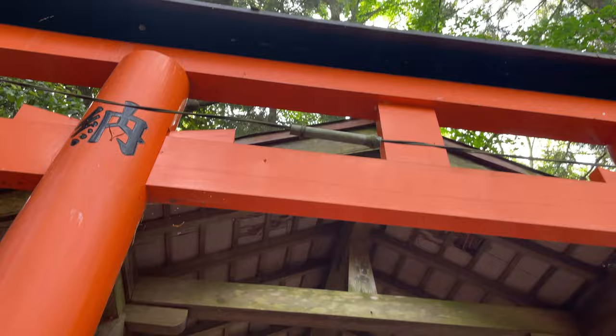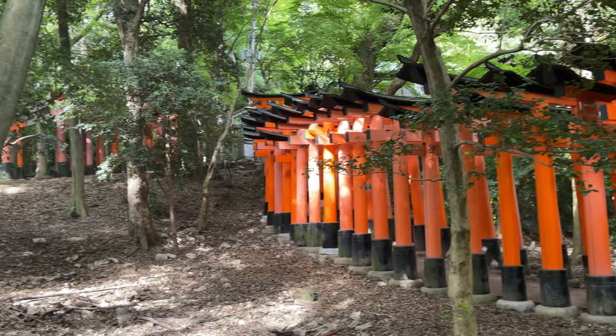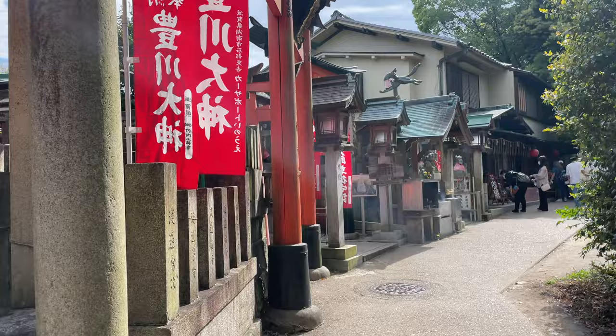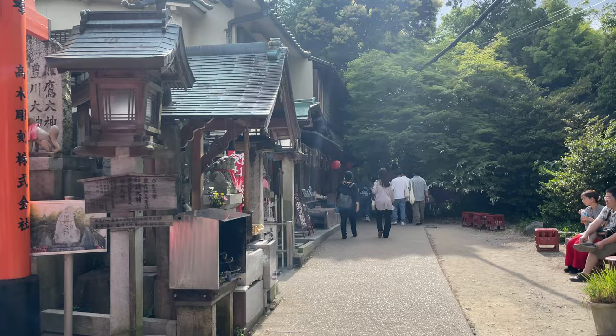The gates continue all the way up to the top of the mountain. However, we realized that unfortunately we don't have time to go to the top of the mountain and do everything else that we want to do today. So in order to see everything that Kyoto has to offer, we're going to head back to the bottom and continue on exploring. But first, look over here.